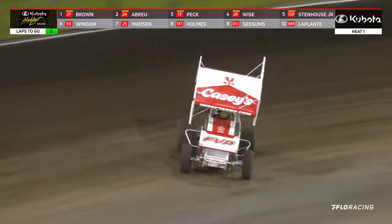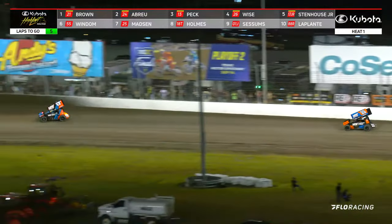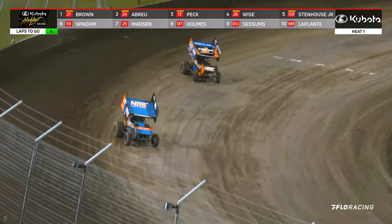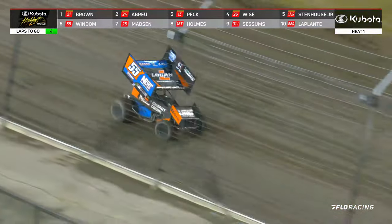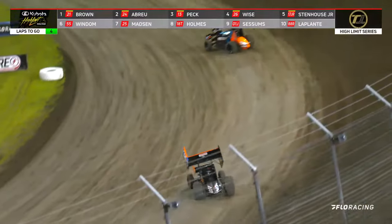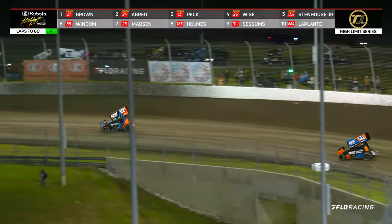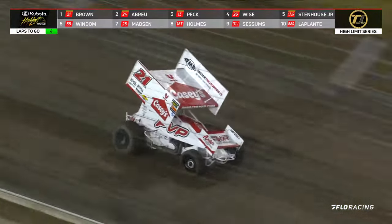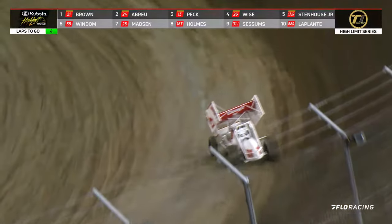Chris Windham ran the top in turn one and tried to turn it down the hill on the exit of turn number two, not able to gain any ground on Ricky Stenhouse Jr. Chris Windham trying to find a way to catch up, as we come around this time, five in and three laps to go.